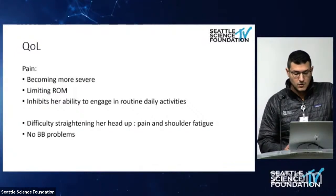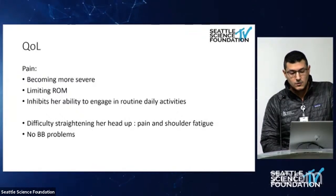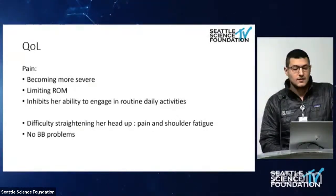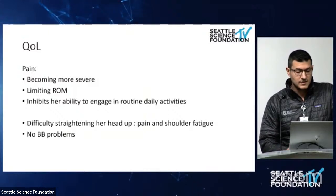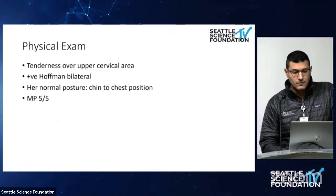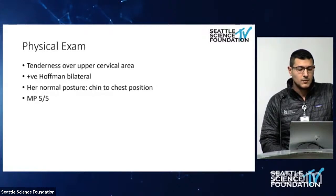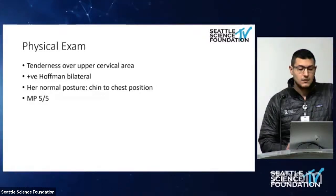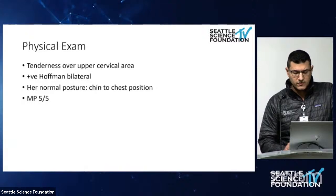Over the few months after the surgery, the patient started having difficulty straightening her head up. Whenever she stood straight, she started feeling pain and shoulder fatigue. She didn't report any bowel or bladder problems. On physical exam, she had tenderness, mainly over her upper cervical area. Hoffman was positive bilaterally. Her normal posture is chin to chest position, and motor power was 5/5 all over.